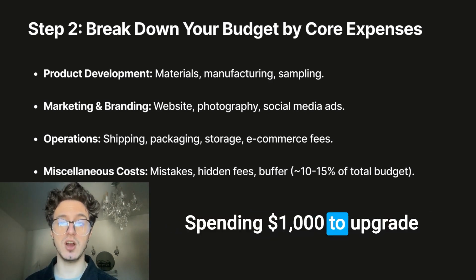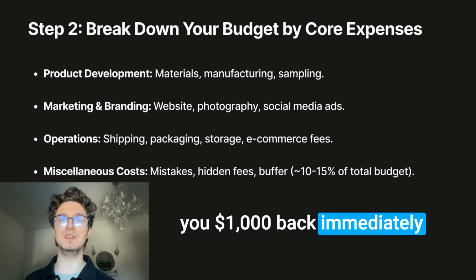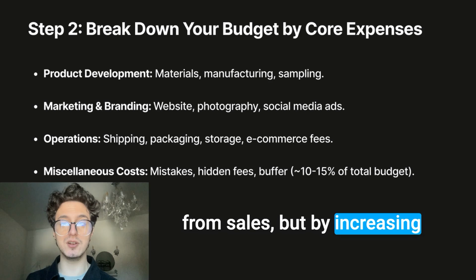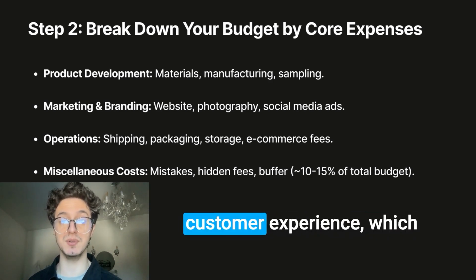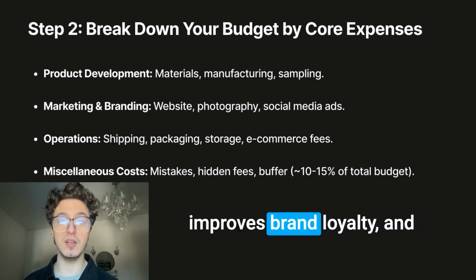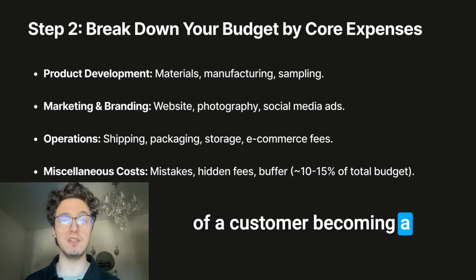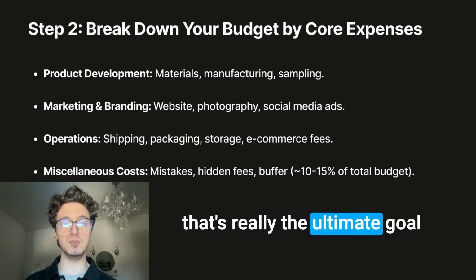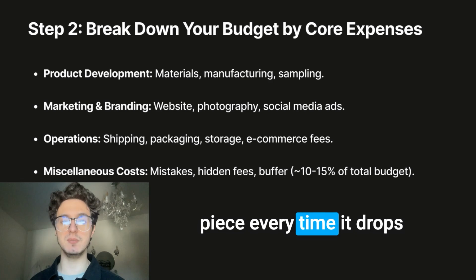Spending $1,000 to upgrade your website is not going to get you $1,000 back immediately from sales. But by increasing the quality of your site, you are increasing the quality of the customer experience, which improves brand loyalty, and then increases the chances of a customer becoming a repeat customer, because that's really the ultimate goal here. We want to get someone coming back and buying each piece every time it drops.